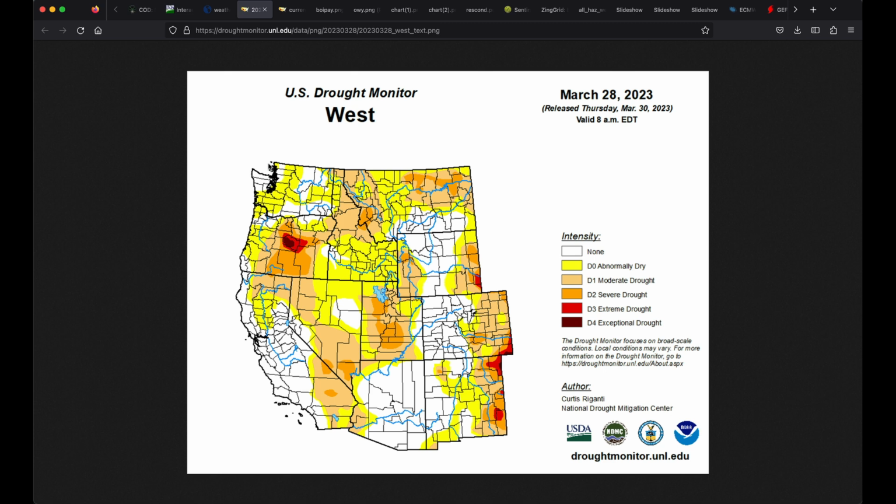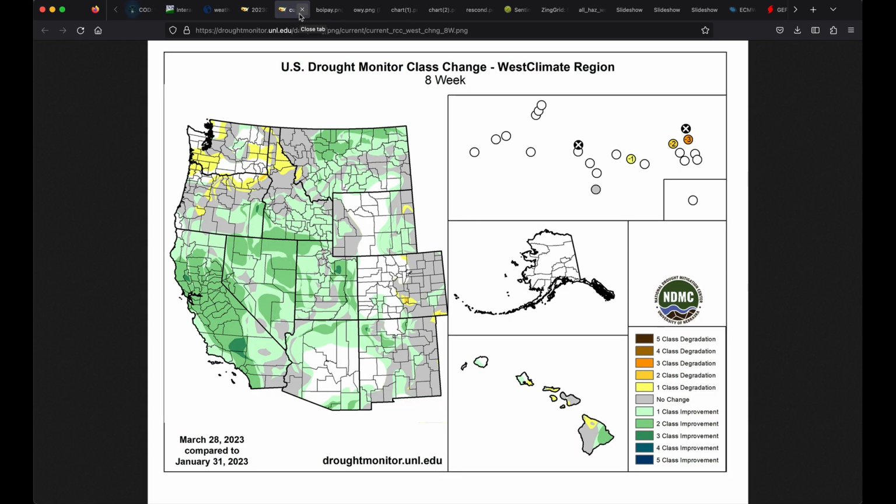An area that stands out, just looking at this map, and we've certainly talked about it in just about every video we've made here in 2023, is California's Central Valley. Now entirely drought-free, with just some abnormally dry classification lingering in the North Valley there. Another way of visualizing this is looking at the 8-week drought change map. It's that drought monitor map you were just looking at, but showing how we have improved or degraded in that drought situation over the last 8 weeks since January 31st.